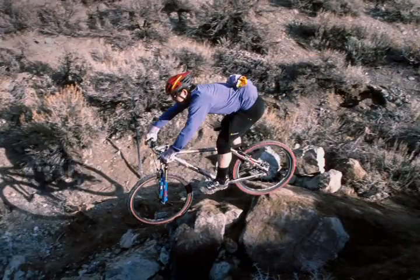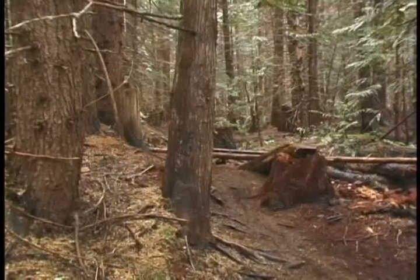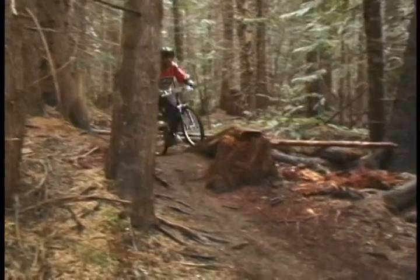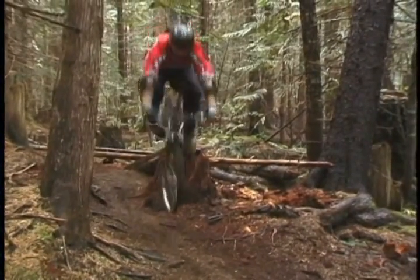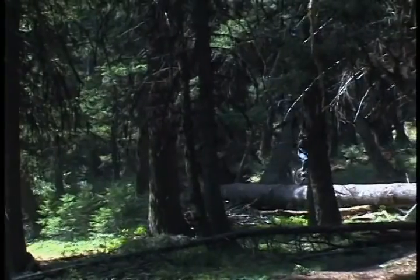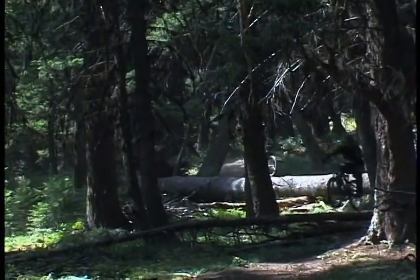Provide an easier, alternative route for users who don't want to do the challenge. Finally, provide adequate fall zones for riders who fail to negotiate the technical feature. A well-designed trail with fun challenges will keep riders coming back again and again.